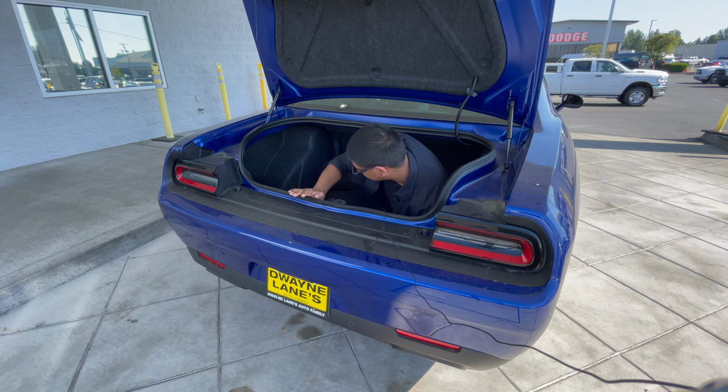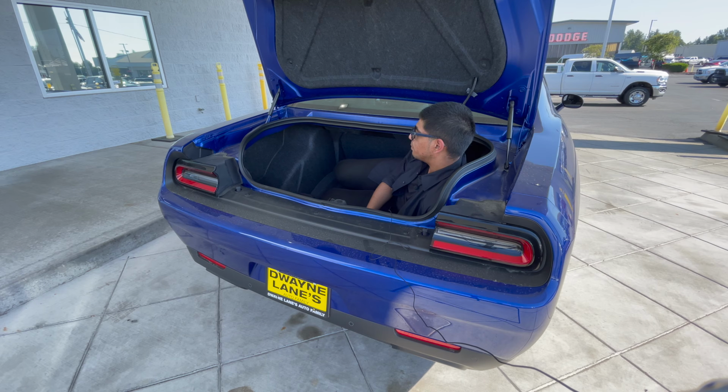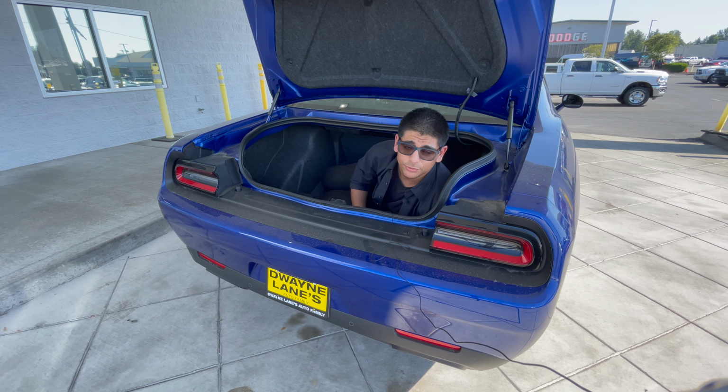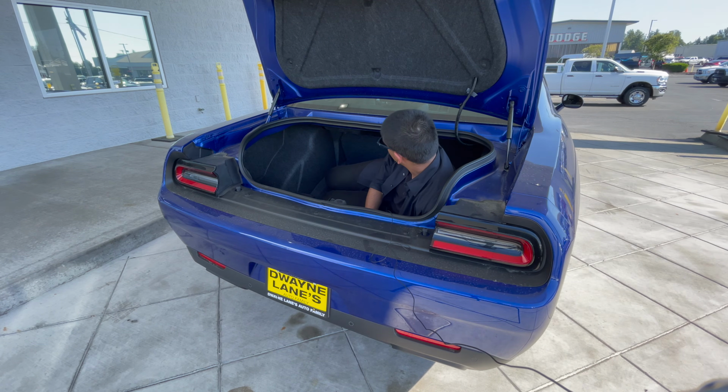Now I do have less leg room than I did in the Charger, but in comparison to the Mustang, I couldn't even get into the Mustang, and I haven't reviewed a Camaro yet. So if you're from a Chevy dealership, please let me know. I want to get my hands on a ZL1. But overall, not a bad trunk.